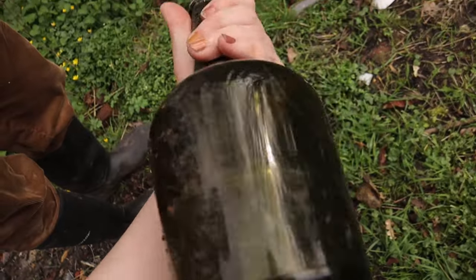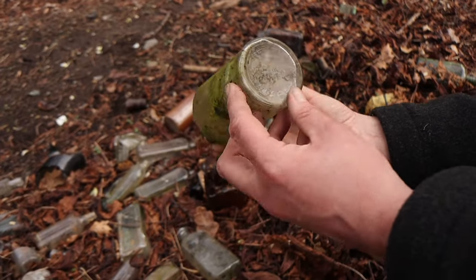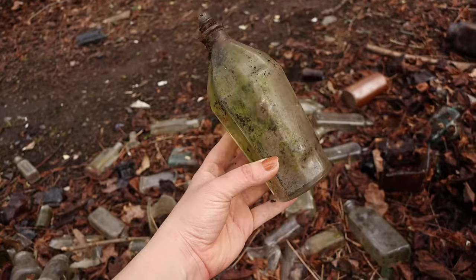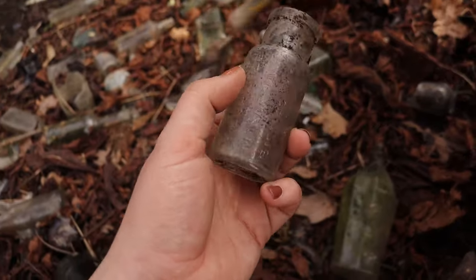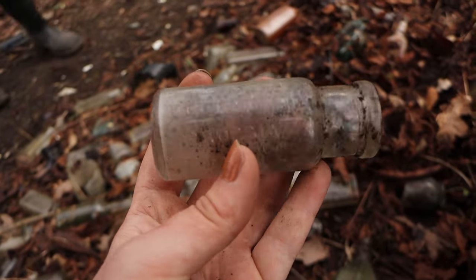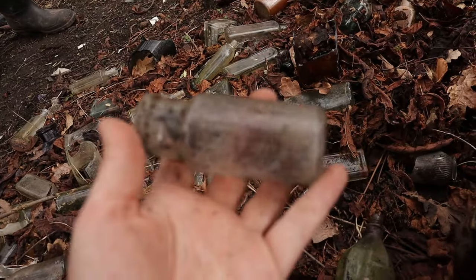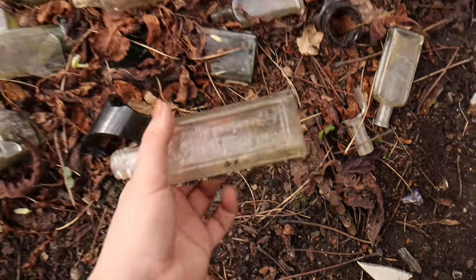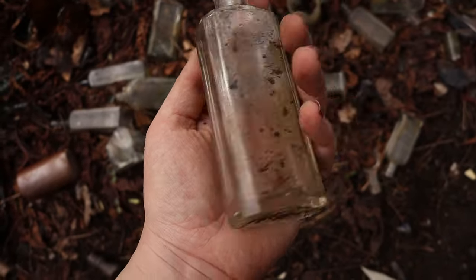That is a proper pirate's bottle. Pretty shape. Writing on the bottom. It's pretty. You just pulled this one out though, and it's kind of one fig syrup. This one says Bicarbonate of Magnesia Bismarck Limited. Have we got that one? I think it's a fairly common one. Okay. Carefully prepared by Key Bells Derby. Sorry, there'll be a lot of noise in the background.